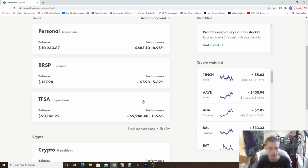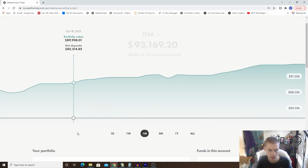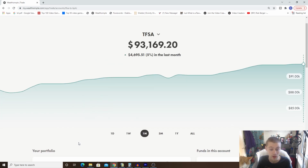So just kind of keep that in mind, although I know a lot of you guys have mentioned that in the past. But let's take a quick little peek on our account and see how it's grown over time.